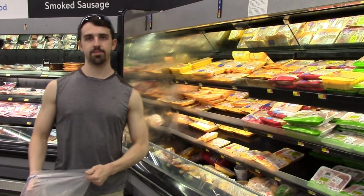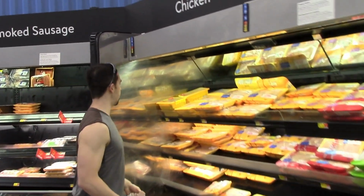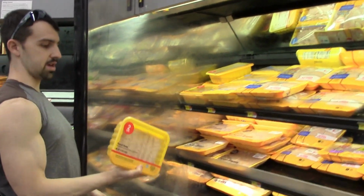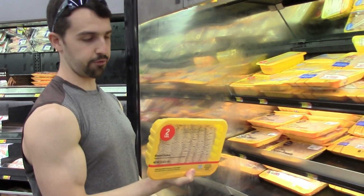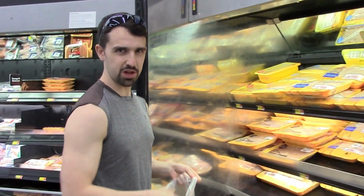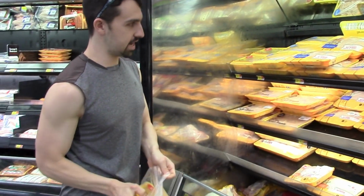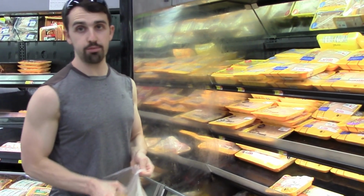All right, we're gonna pick up some protein. I'm gonna get chicken, pretty typical, right? So I'm gonna get ground chicken, 2-pound pack is $6.13. It's somewhat lean, 8 grams of fat per 4 ounces, 20 grams of protein. So I go through about 3.5 pounds or so a week. So I'm gonna get 2 of these. And then I'm gonna get another bag. And we're going to pick up some chicken breast tenderloins, which they have over there.